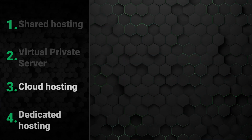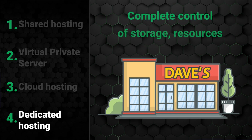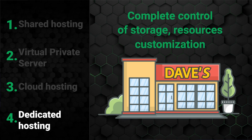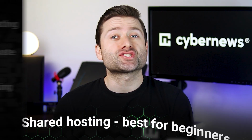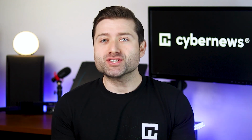Finally, there's dedicated hosting. This is like owning an entire store all to yourself. You have complete control over everything: storage, resources, and customization. But, as you probably guessed, it comes with a much steeper price tag. That's why I recommend starting with shared hosting. It's budget friendly and great for beginners. As your project grows, you can upgrade to something more powerful when you actually need it. No point in paying for resources you won't use right away.